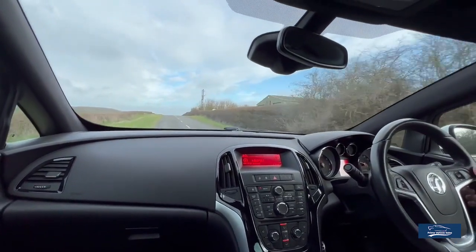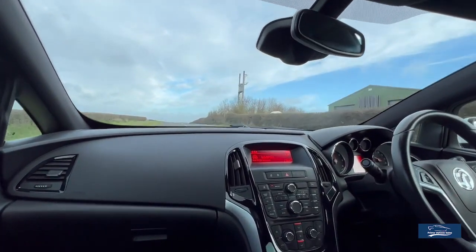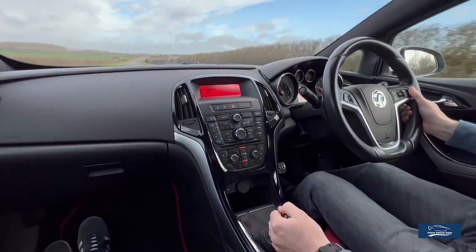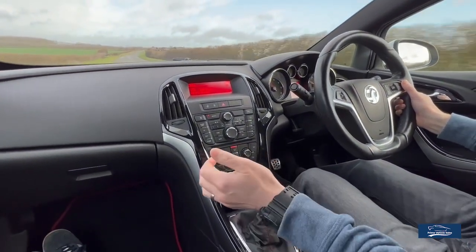Yeah, lovely car, it drives really well. Gearbox is nice and slick. Goes up and down very nicely all the way through.